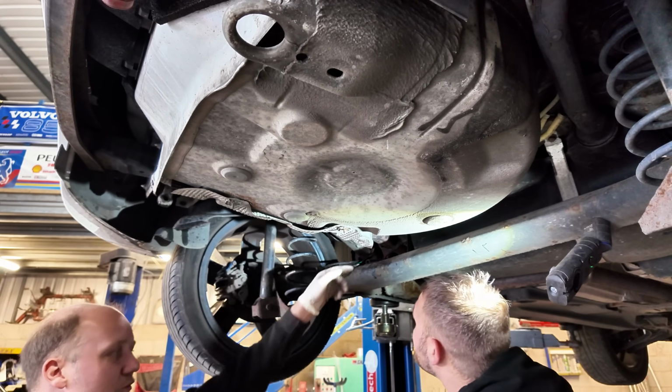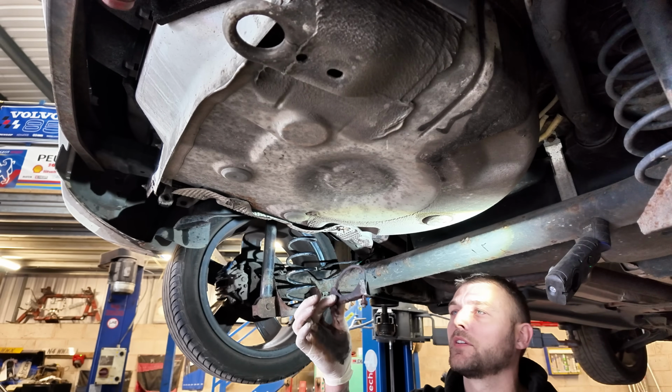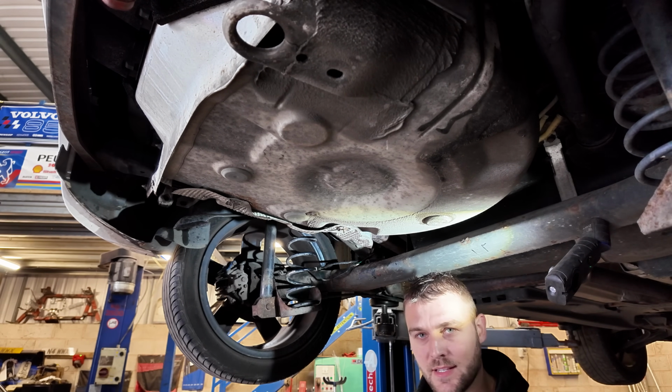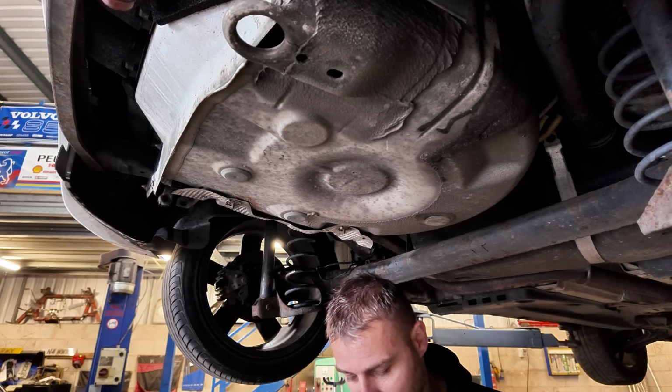Because that clamp will have put a ridge in the pipe, ain't it? Yeah, probably has. Again, which is another good reason why we don't use them, because that's what they do. They put ridges in the pipe, makes it a pain in the ass. If you're going to do a slip joint, use T-bolt style clamps. Anyway, right, now we can actually start looking at doing what we were doing.